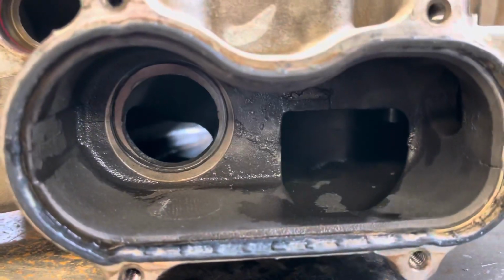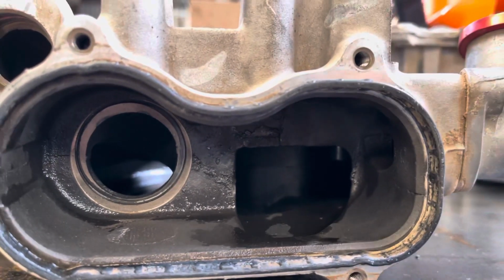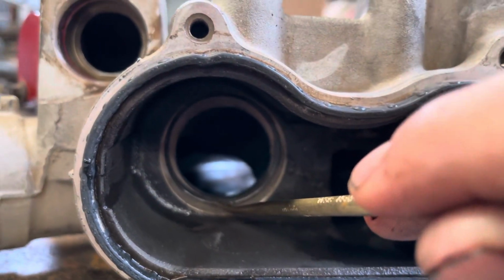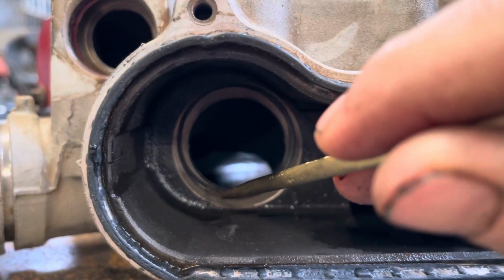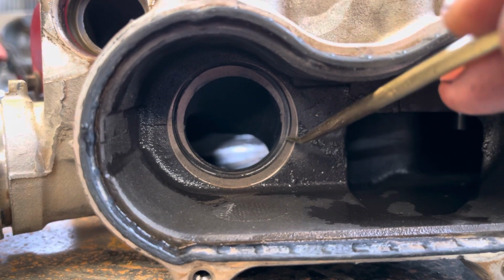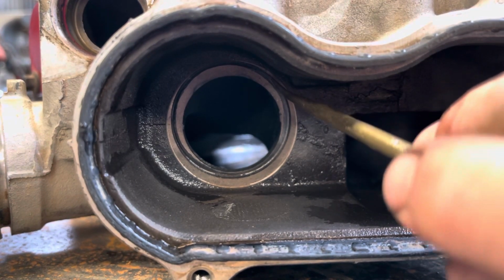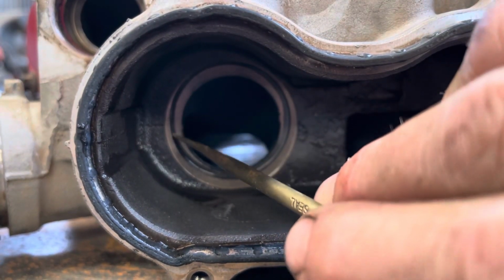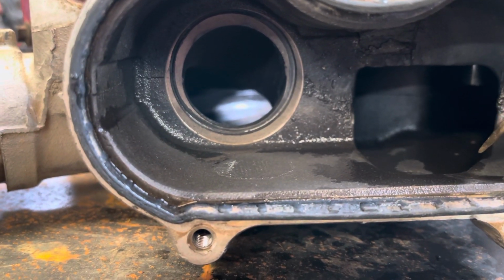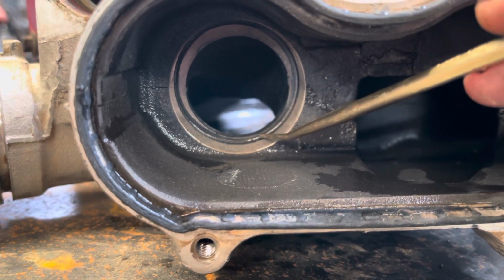This is where the thermostats go. That's where the short thermostat is. This is where the long thermostat goes. Let me see if I can get this thing to focus. Yeah, it's got a real deep groove worn in there from the long thermostat, like extending into it. I'm wondering what the heck is going on here. It's not even centered either.